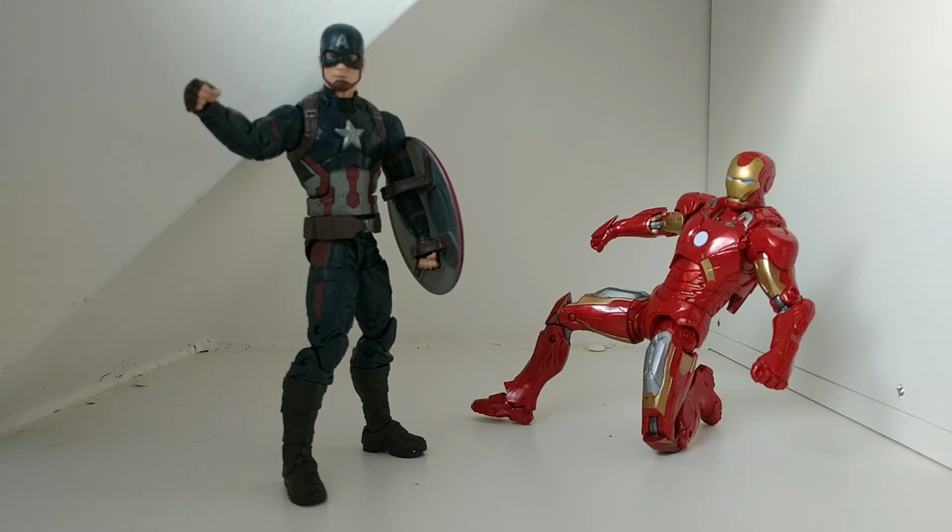But if they don't decide to do that, then we should get a 3-pack of Hela, the Executioner, and Heimdall, all from Thor Ragnarok. I think it would be a fantastic 3-pack. And I really want an Idris Elba figure. Please. Please, I want one.